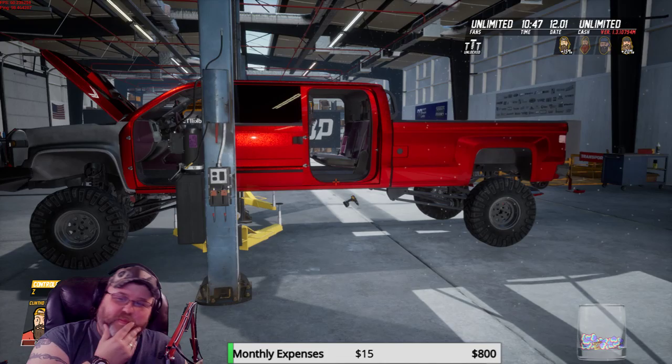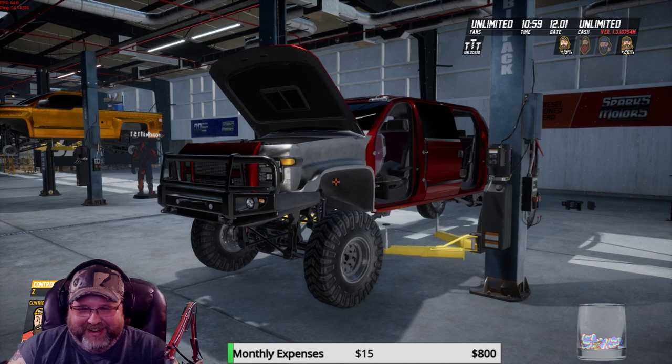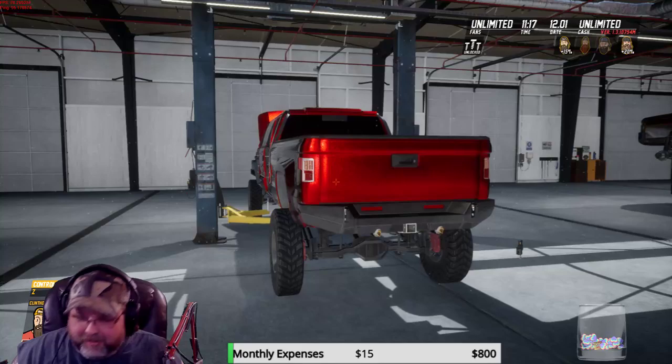Anybody want to buy a half-ass complete truck? Sell it to your chief. I'll sell it to you at a discount price of $100,000. Well, it cost me $90,000 to buy the damn thing. I done spent probably another $75,000 or $80,000 just on parts. This is going to be a $300,000 truck when I get done with it.